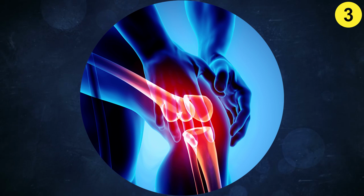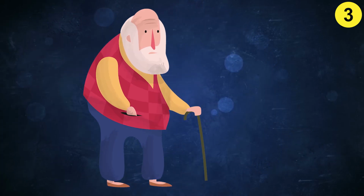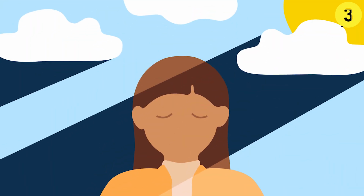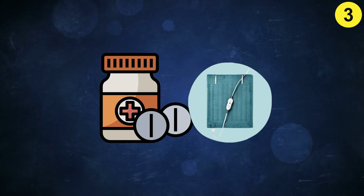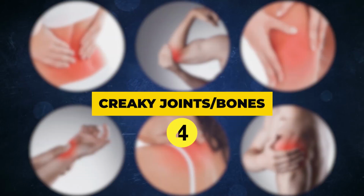By the way, are your bones giving you the blues as you age? It's no secret that getting older often comes with a few aches and pains. But a lack of vitamin D could be to blame if you're constantly reaching for the heating pad or painkillers. At number 4, we have creaky joints and aching bones.